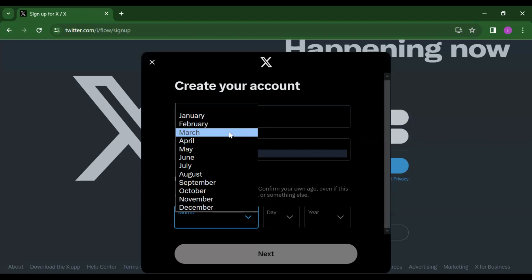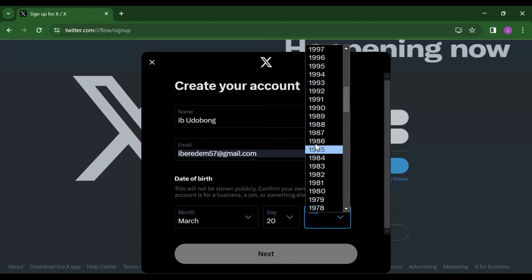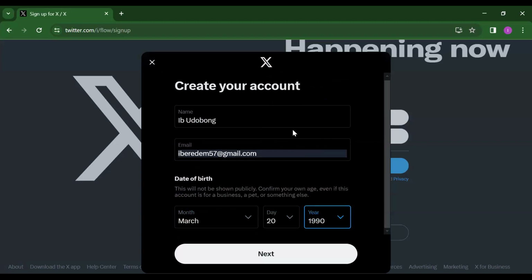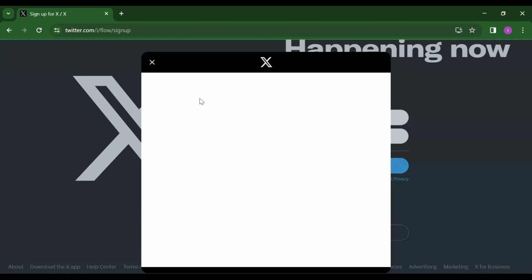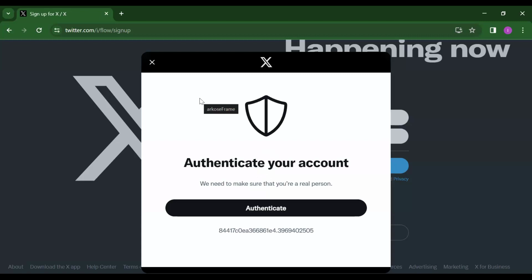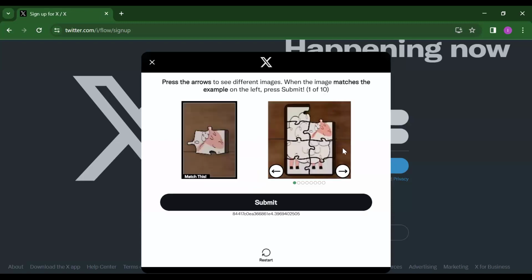And then you choose date of birth. So let's say we are in March today. March, let's see, 20th, and then we say 1994, 95, 96, 97, 1990. You click on next. Quite simple prompts. It's very simple prompts, and they're asking you to authenticate your accounts. We need to make sure that you're a real person, right? They want to be sure you're not a robot, so they give you authentication to do. So they're now asking you to match this.